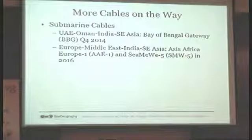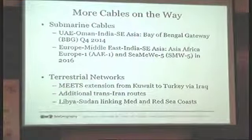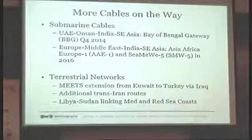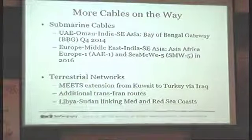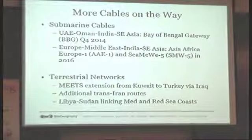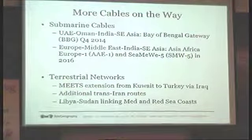to provide more routes. For the terrestrial developments that are still upcoming, the MEETS cable that I mentioned, that's using the fiber over the power grid, they're planning to extend that fiber from Kuwait to Turkey via Iraq in the future. So that would then offer a complete terrestrial solution from the Gulf countries through Iraq into Turkey as well. There's talk of more routes that could go via Iran as well, and there's been an interest in creating a Libya to Sudan route, linking the Med and Red Seas. A very challenging idea to implement, but there are companies that are trying to make this happen, to provide a way to bypass Egypt.